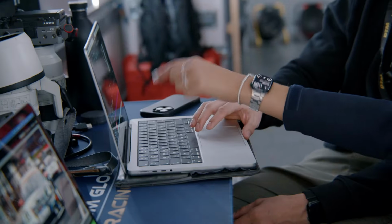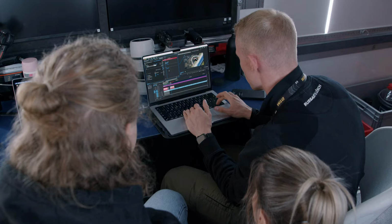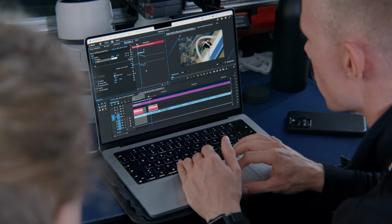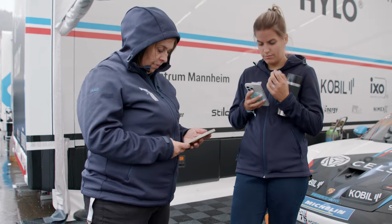Here, the head of marketing talks business with her social media team. Before the race, we sit together, discuss my ideas, what I would like to have. We then discuss how they can be implemented. They show me what they've come up with, then we see if changes are needed. I also support Jenny with the organizational management.